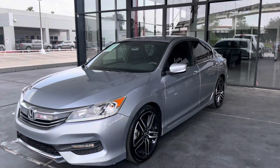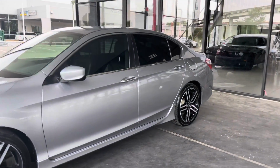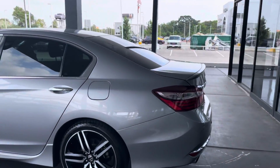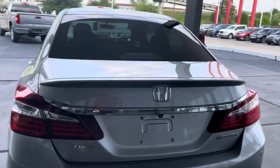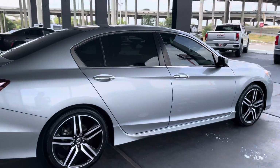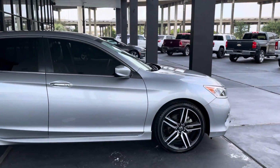Hey guys, this is America's Extreme Autos, and today we present you this beautiful 2017 Honda Accord Sport Edition in this beautiful shade of silver metallic. It's a very clean, very beautiful, and a very reliable car. As we all know, Hondas are known for their reliability, but they do not lack any further in the beauty segment. It's a very, very attractive sedan.